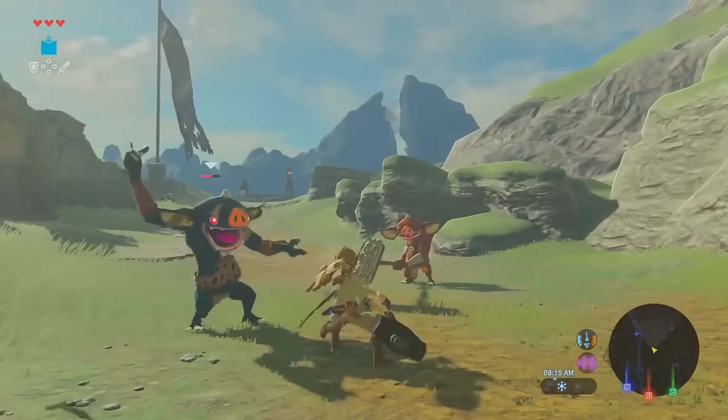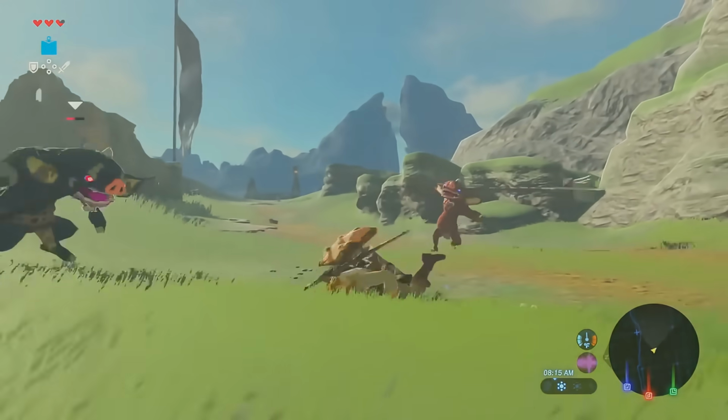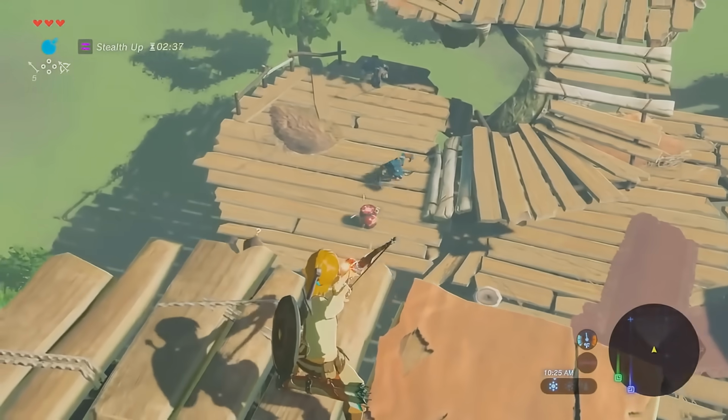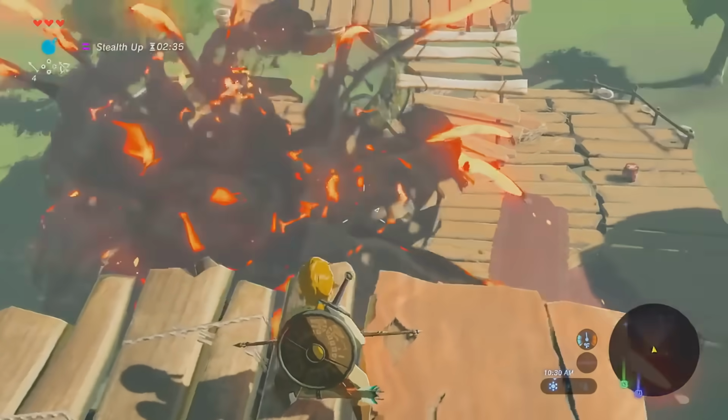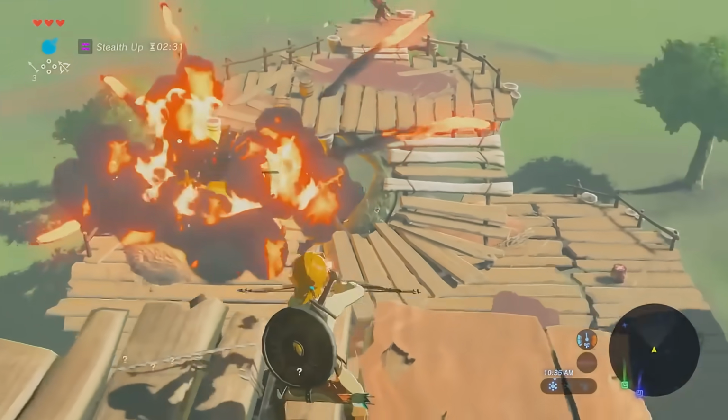However, they did have to reduce the amount of elements involving the Sheikah Slate, since the game was no longer a Wii U exclusive. That included having the tablet talk to you and display information on the gamepad screen. But since these features already felt out of place at this point, they were going to be removed from the game anyway.